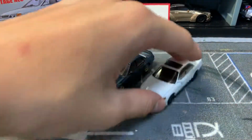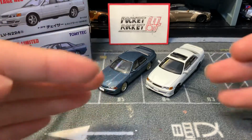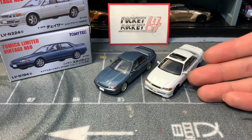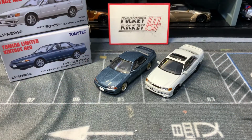Same thing. So I thought I'll do a double review because these cars are both very, very similar in their presence and kind of the people they're targeting. So they're both kind of performance sedans. The Chaser obviously is a little younger than the R32. The Chaser was made in 1998 and the R32 was made in 1991.